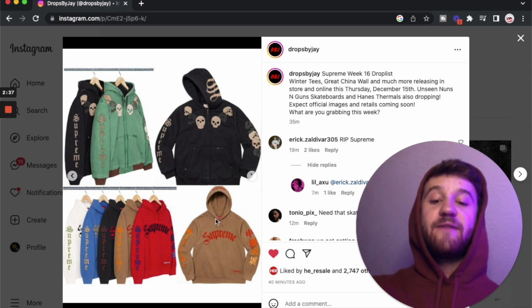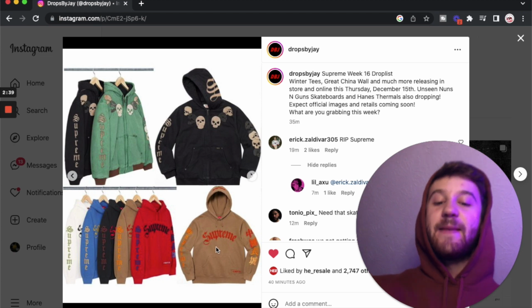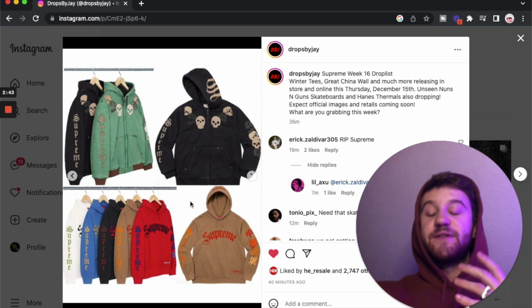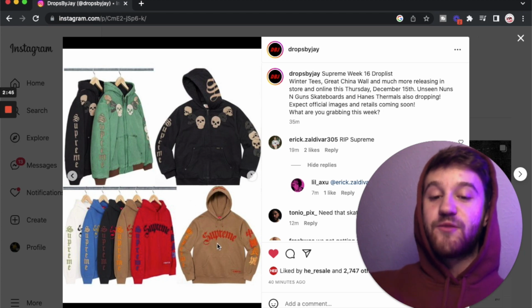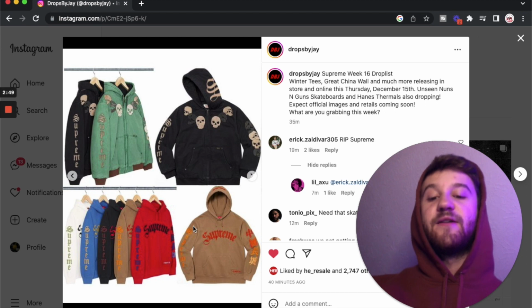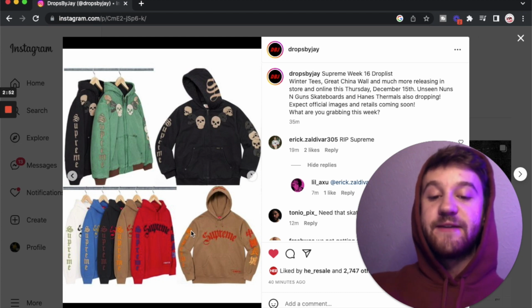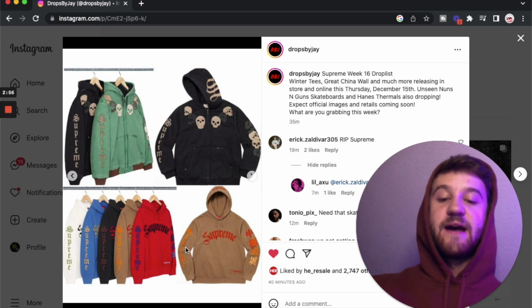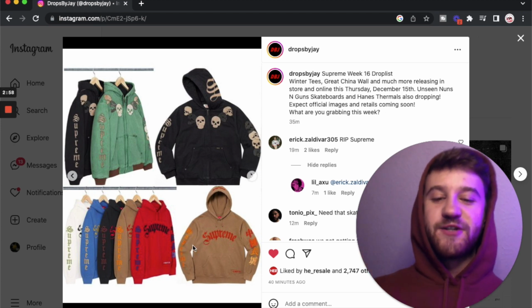But moving on, we have the Great China Wall sword hoodie, and this one I do not like nearly as much as these actual jackets, which they don't really bother me that much. One of my biggest gripes is that it says Supreme on the hoodie twice. I feel like they could have done something more creative on the right sleeve, and I also don't like that the left sleeve is gradient and then the right sleeve is not. Just kind of a weird juxtaposition there.